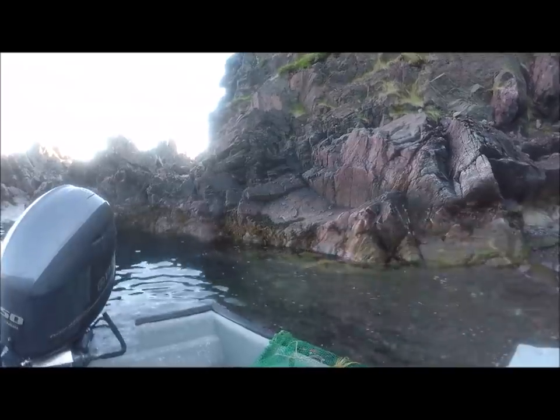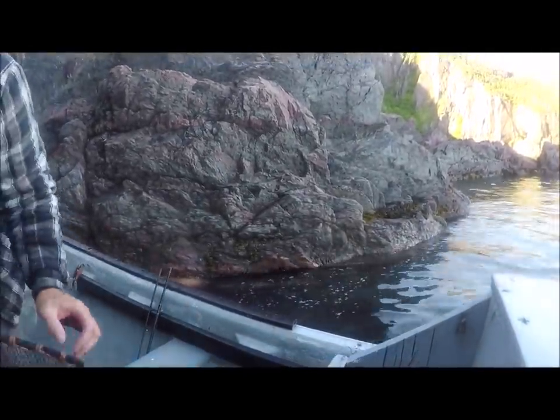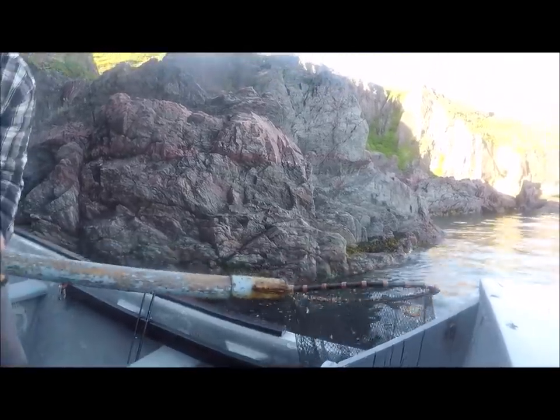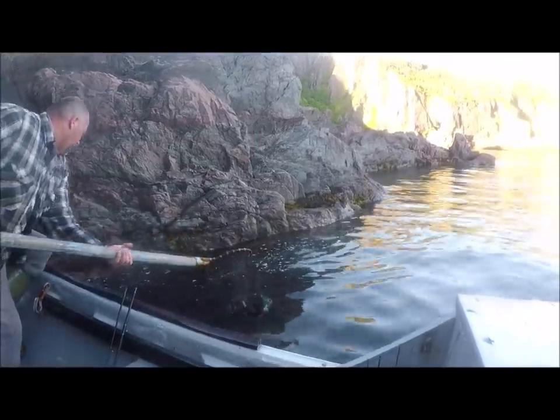Just over here too. We're getting plenty here. Most I've had in years. Now try comes back and fill it, get it right off there.